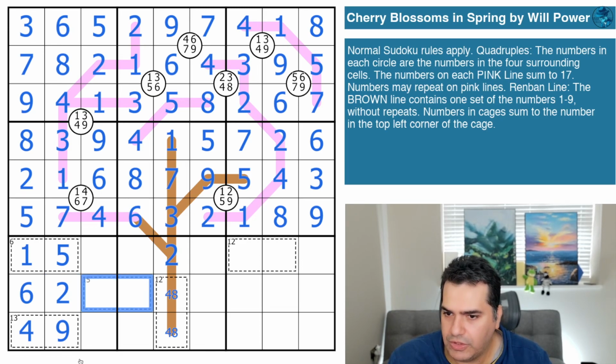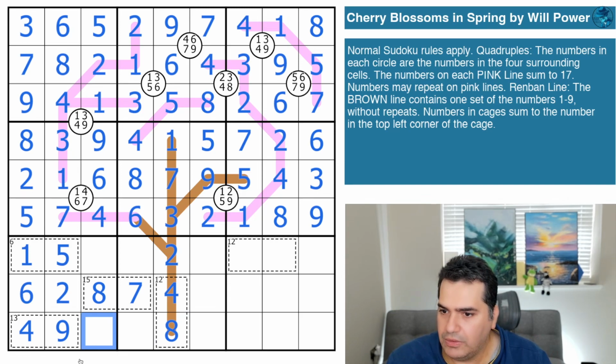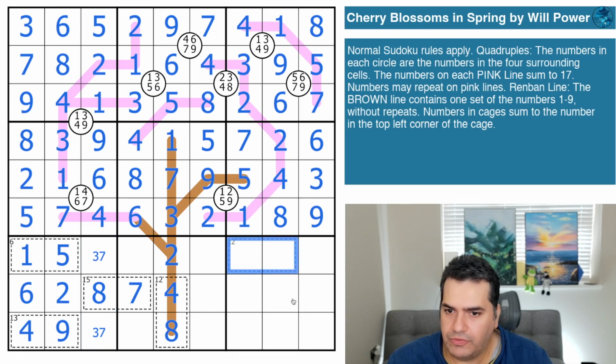Because the 6 is looking at this cell, this is a 7, 8. We know the order of that. That's 8, that's 7, that's 4, that's 8. We need a 3, 7 to complete the last box in here, box 7. So this is not 5, 7. It could still be 4, 8 or 3, 9.